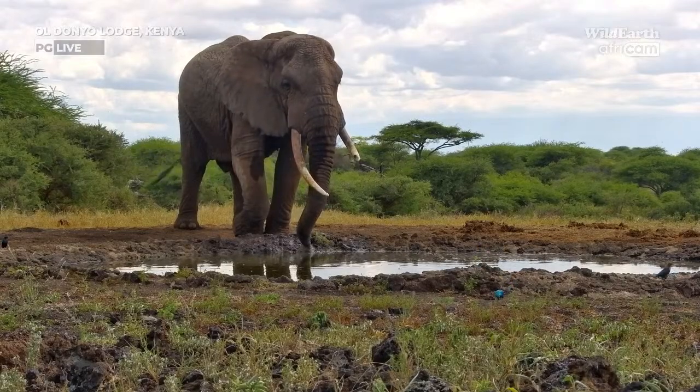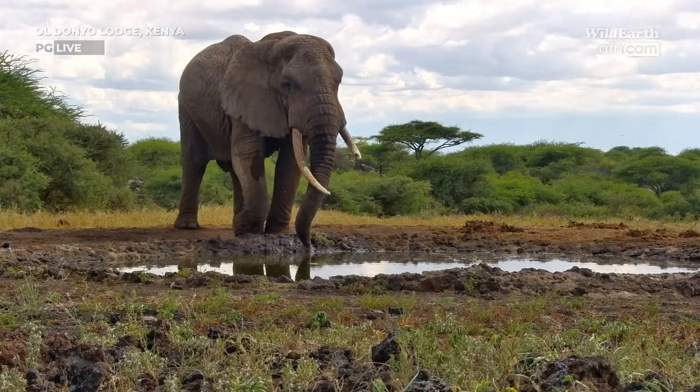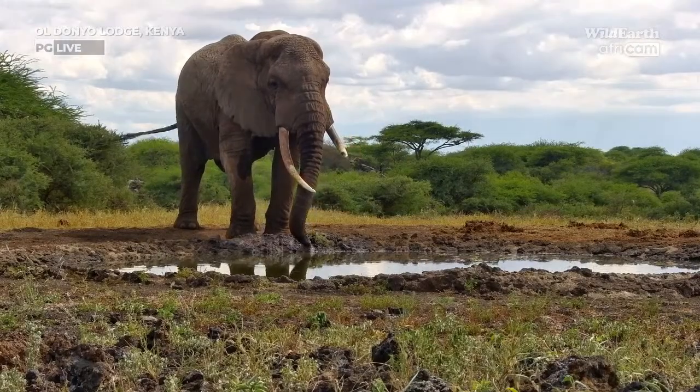So this bull is really taking his time now. I think previously when all the others were here, it was all about discussions and what's going on in the environment around him and whatever other conversations were to be had. And now he's getting down to the important business of having a drink.